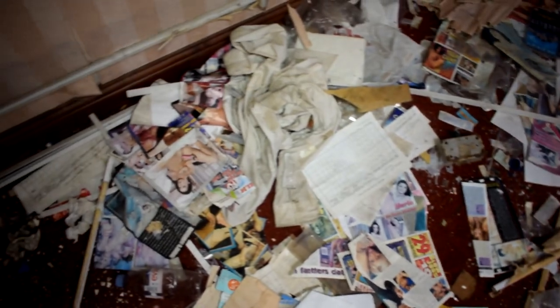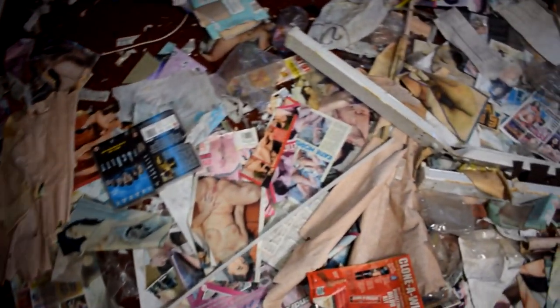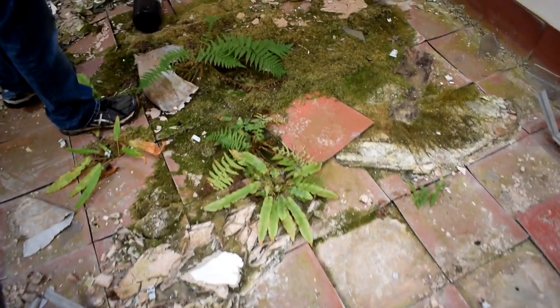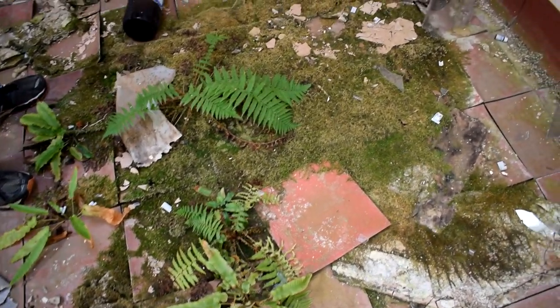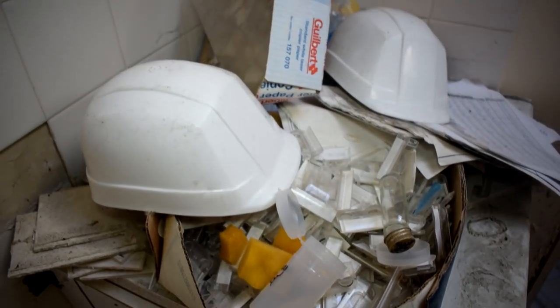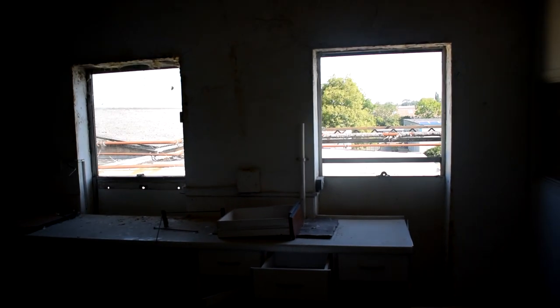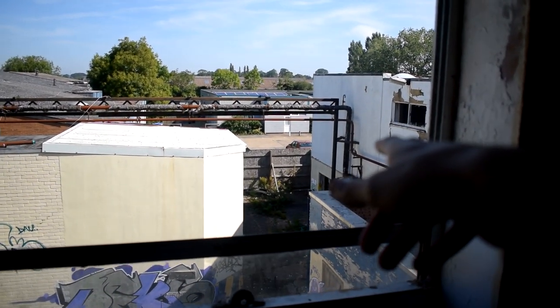Oh yeah, it's porn everywhere. Yeah, I love it. There it is. Wow. The site is humongous. Oh, there's someone's car parked there.